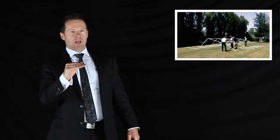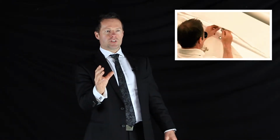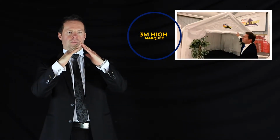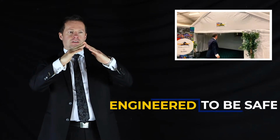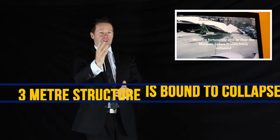Gala Tent marquees, which are 6 meter wide, have an extra A-frame and extra center ridge frame. The height is also enhanced and increased to 3.7 meters, engineered for safety, while our competitors supply a 3 meter unsafe version, which do not compare to the Gala Tent. Now, the reason why the competition out there are only manufacturing a 3 meter roof as opposed to a 3.7 meter roof is obviously to save on materials. So to manufacture a 3.7 meter roof, you've got more materials, more fabric, and more steel. But there's a reason for that, because it makes it safe. It's engineered at 3.7 meters for a 6 meter structure to be safe. 3 meter is not. So as you can see, it's going to collapse sooner or later. And we have videos to show that as well.